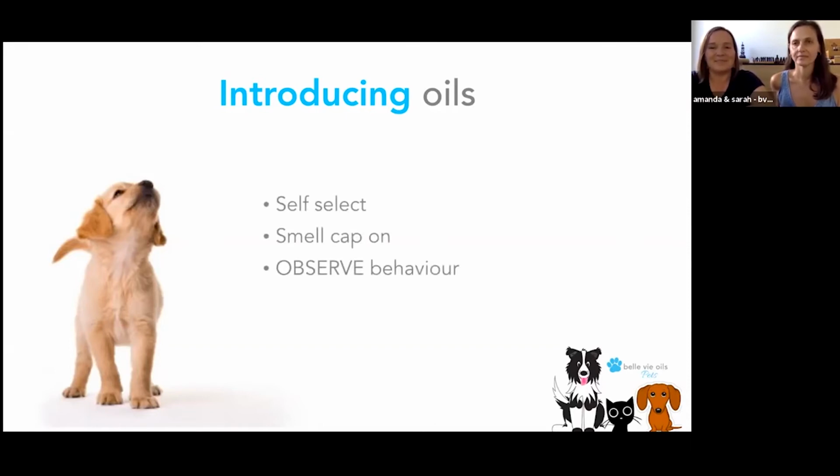So here we go. This was on our pyramid at the beginning: self-selection. There are lots of different oils that you can use for the same thing, so we like to give our pets the choice. What we like to do is put a couple in front of them. It can be in your hand or on the ground, and get them to go up and select the oil that they like. While doing this, it's very important to keep the cap on, because as we talked about before, their sense of smell is so much greater than ours. And don't worry, they will be able to smell it, and they will tell you whether they like it or not.